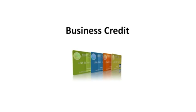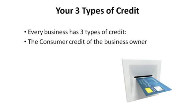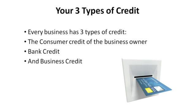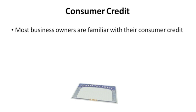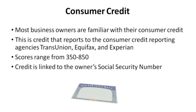Business credit. Every business has three types of credit: the consumer credit of the business owner, bank credit, and business credit. Most business owners are familiar with their consumer credit. This is credit that reports to the consumer credit reporting agencies TransUnion, Equifax, and Experian. Scores range from 350 to 850. Credit is linked to the owner's Social Security number.